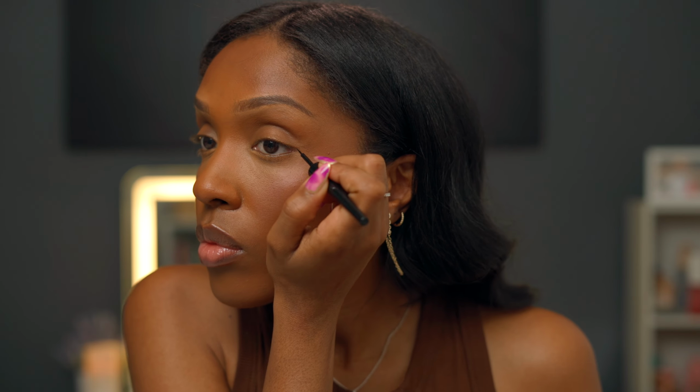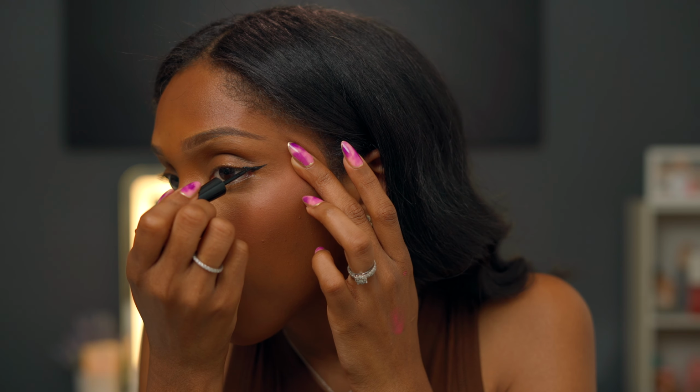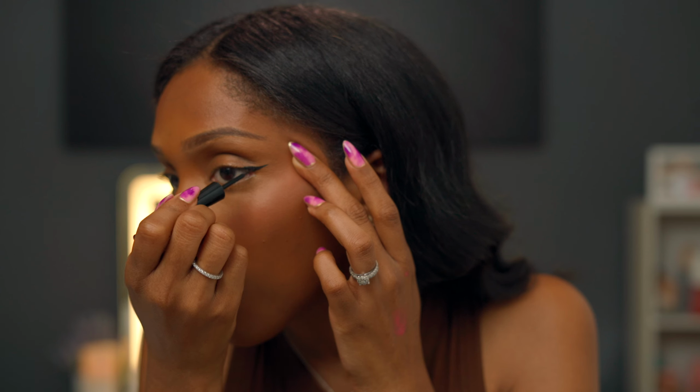The next thing I'm going to do is I'm going to do a small wing because I just love a wing. And let's do the other side.